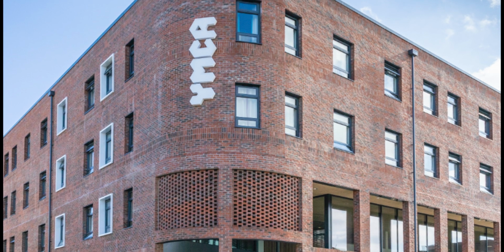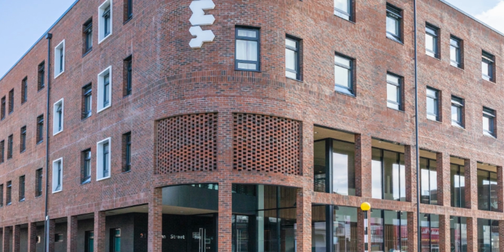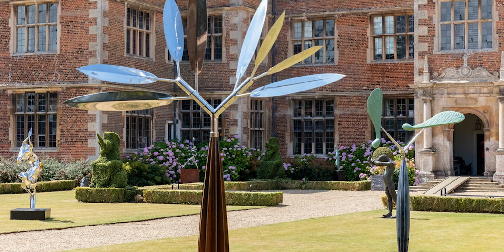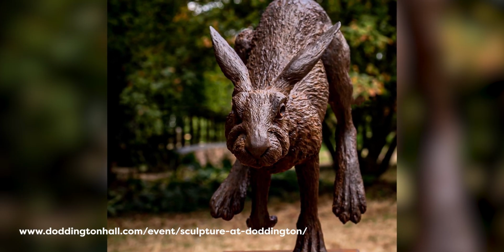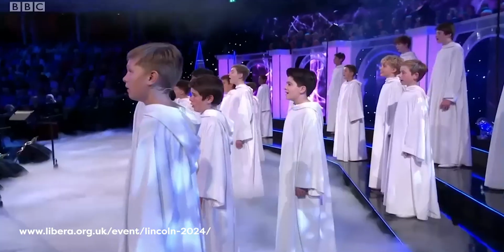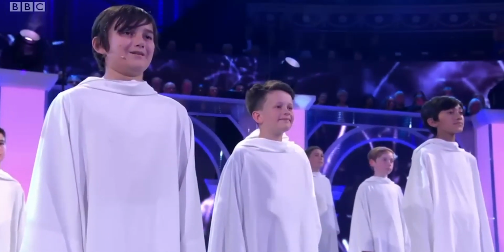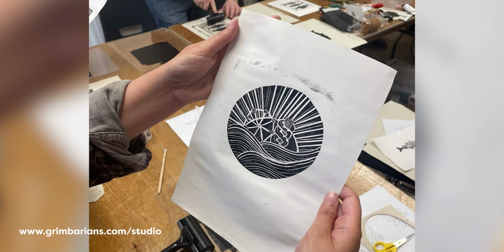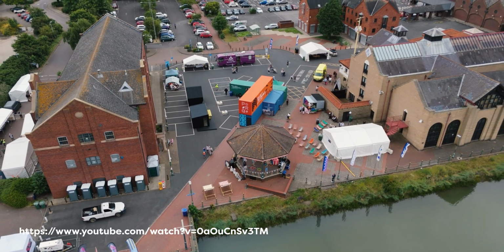In other heritage news, the newly reformed Heritage Network welcomes individuals and organisations with a passion for local heritage. You can register for the next meeting at the YMCA on the 27th. Heritage Lincolnshire are seeking donations to save the Grade 2 listed Wonky House on Middlegate in Lincoln. Historic Doddington Hall are hosting the popular biennial sculpture exhibition from the 20th of July with works by over 60 artists. Internationally acclaimed boys choir Libera are performing with a live orchestra in the historic setting of Lincoln Cathedral on the 30th of July. Grimsby Studio in Grimsby are hosting a series of practical workshops in traditional crafts starting on the 23rd of July. And the 2024 Festival of the Seas, celebrating the town's links with its maritime heritage, was enjoyed by a record number of visitors.